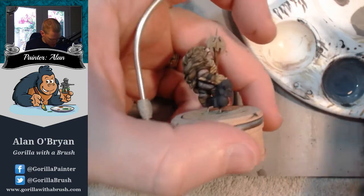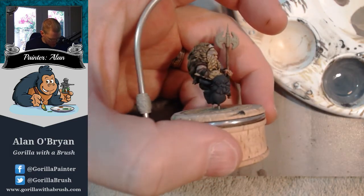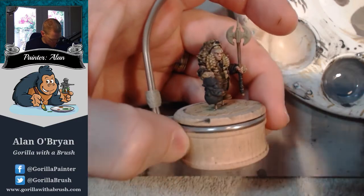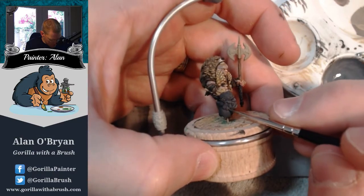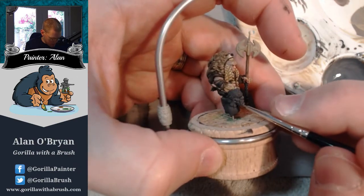I guess that's an earring. Or is that hair? Not sure what that is.